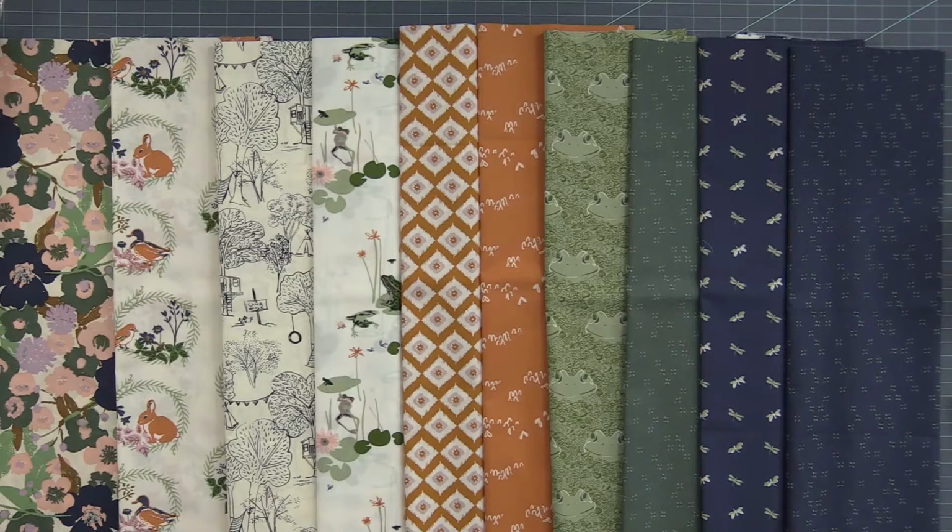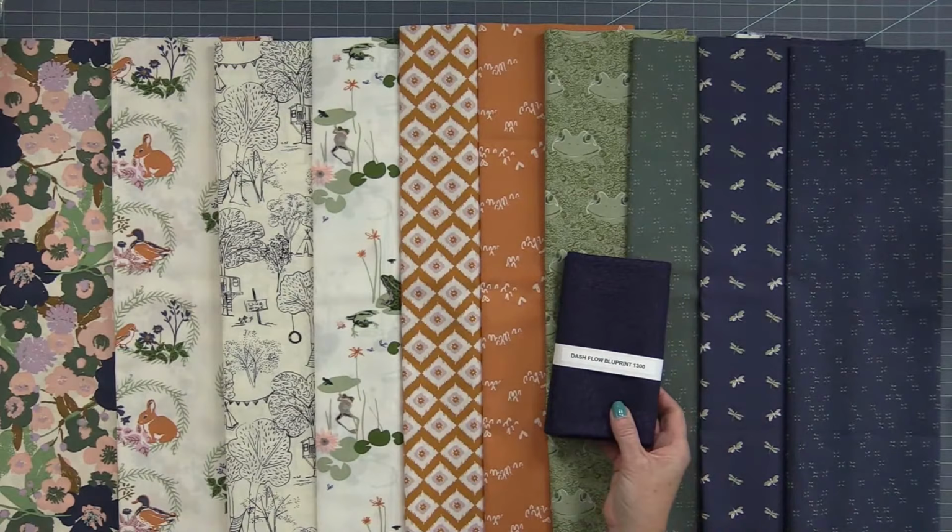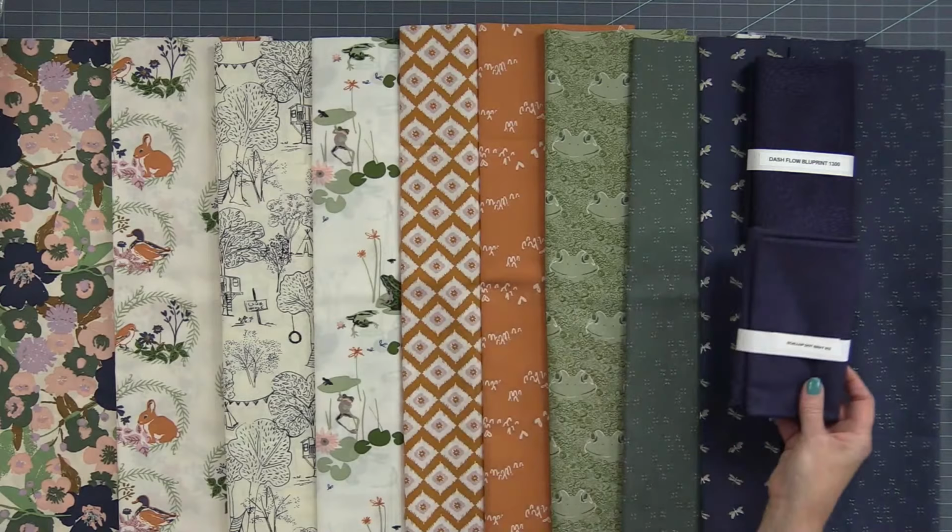But I, of course, started pulling some more colors, so to do my color matching. I love how Art Gallery's fabrics and their colors sometimes work really well with the Dear Stella basics. So we have a Dash Flow in the Blueprint, and a Scallop Dot in the Navy. So both of these are Dear Stella, but they mix perfectly well with these fabrics.